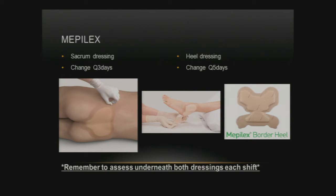The heel ones you'll see there, the larger winged areas go over the malleoli, and then the more narrow strip comes up and over the base of the heel and then folds back over the malleoli. Sacrum dressing, change it every 3 days or more often if soiling. The heel dressing, change every 5 days or more often if it becomes dislodged. A little tip we've learned: if they're wearing the heel Mepilexes, if you put on the little slipper socks, it helps those Mepilexes stay in place a little longer.